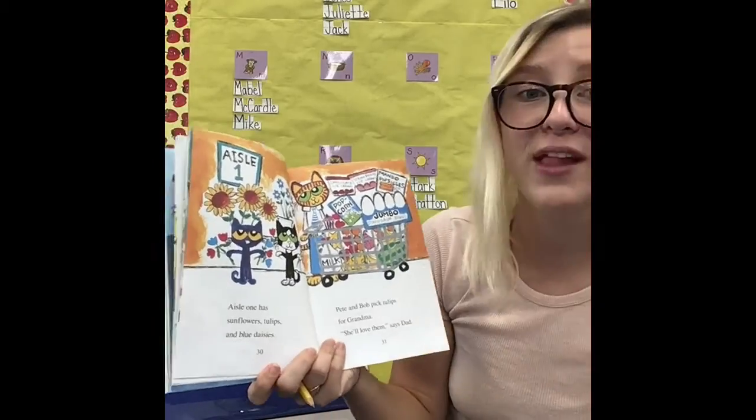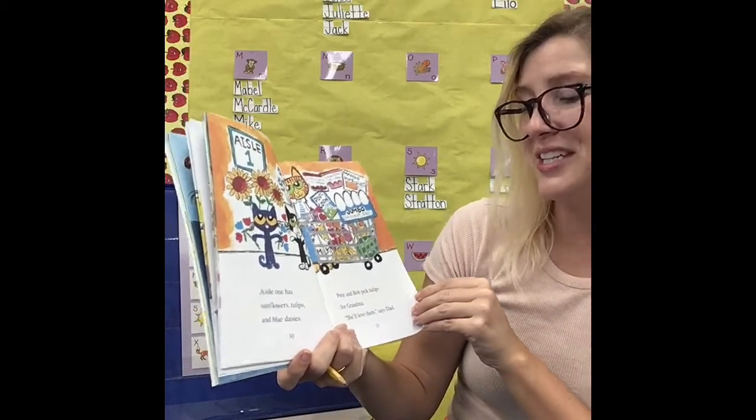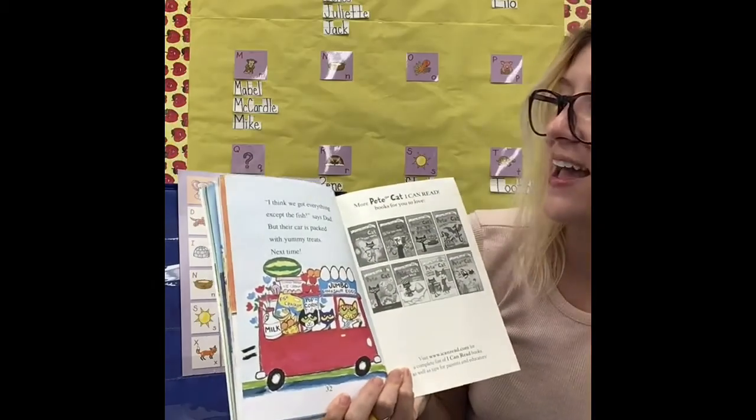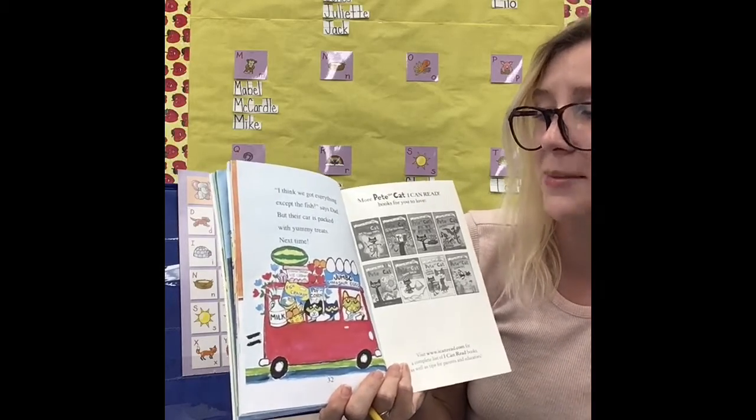Aisle 1 has sunflowers, tulips, and blue daisies. Pete and Bob pick tulips for Grandma. She'll love them, says Dad. I think we got everything except the fish, says Dad, but their car is packed with yummy treats.